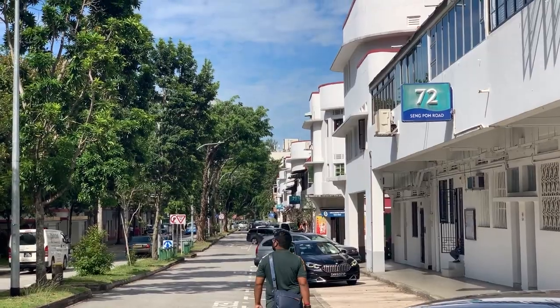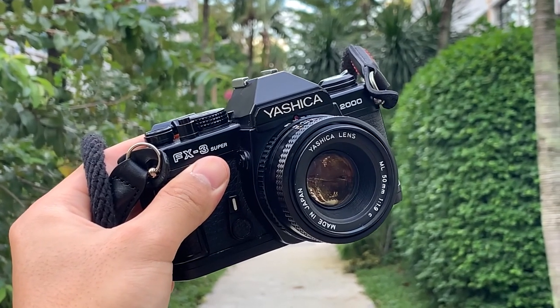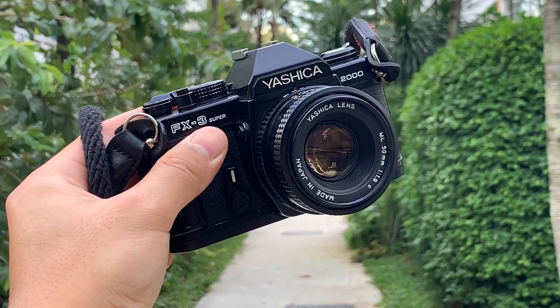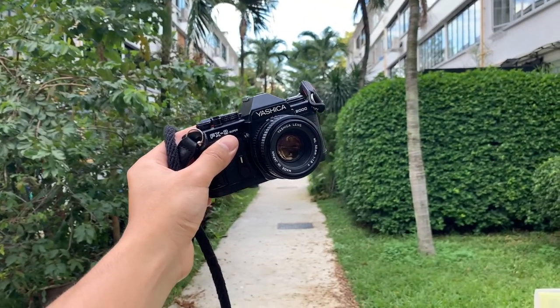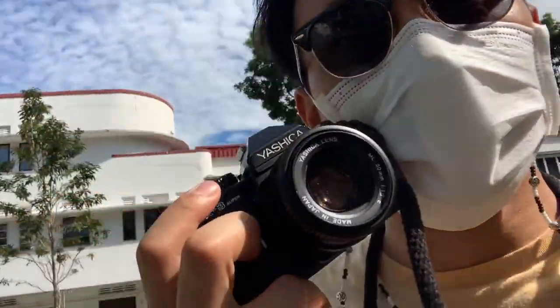So I'm currently shooting on my Yashica FX3 2000 with a Kodak Gold ISO 200. With a CL Digital with a Summicron 50 from 1965. Alright, we are going classic today.